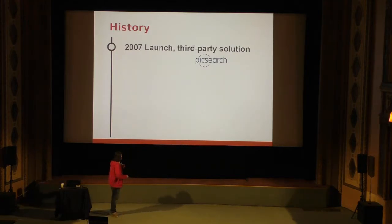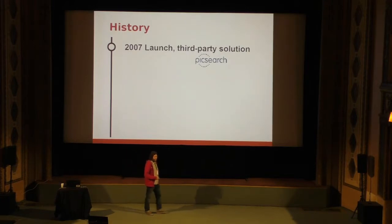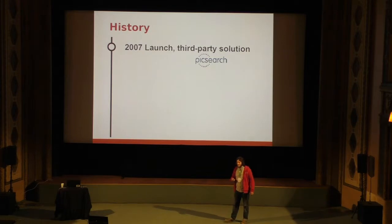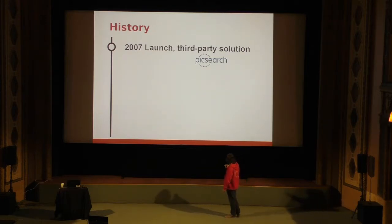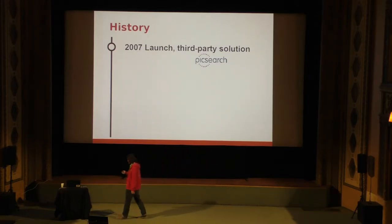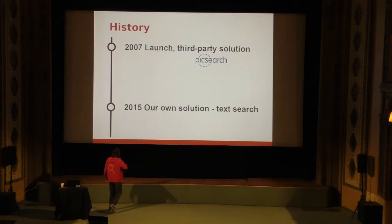Our service has a sort of long history. We launched it in 2007, but we used a third-party provider for search results, the Swedish company PixSearch, which provides the API for us to search and to display the results. And for a long time it was like this.